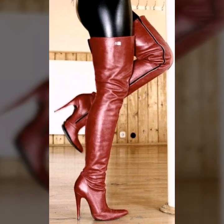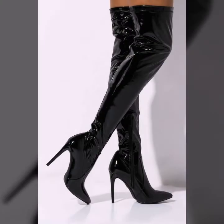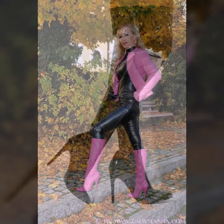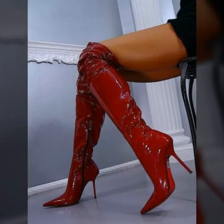So you can buy these shoes from Amazon.com, Etsy.com and AliExpress.com. All these websites are very famous and you can buy all the latest variety of fashion.